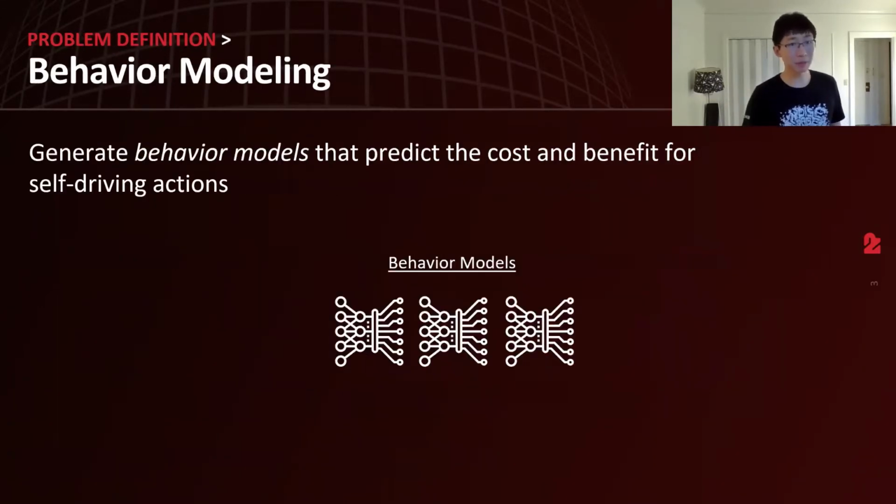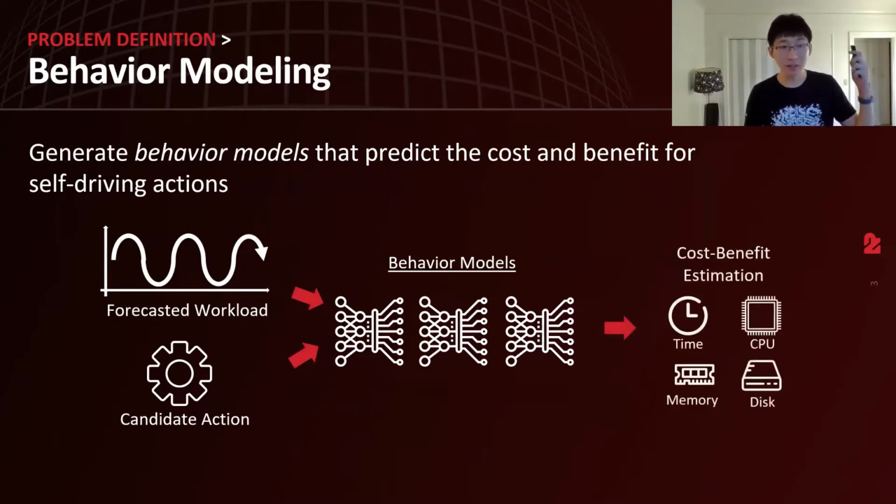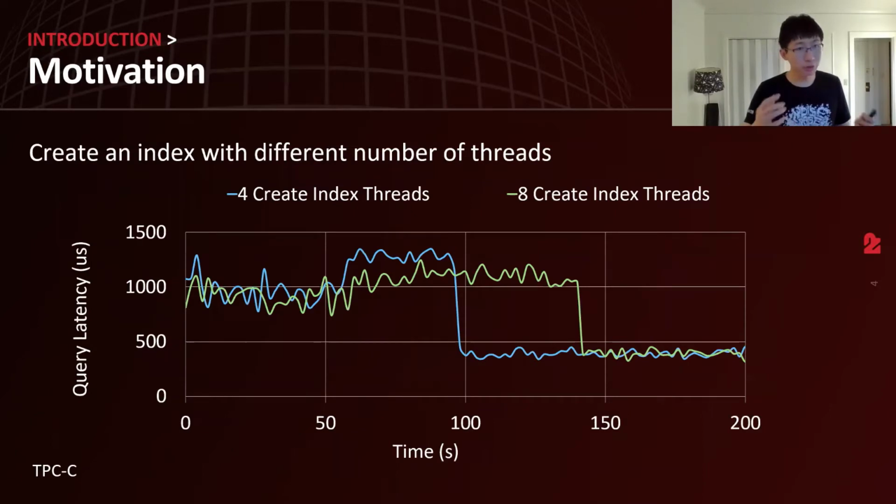We think that behavior modeling is really a fundamental step towards building self-driving databases. To be slightly more specific, the inputs of behavior models are the forecasted workload in the future and a candidate self-driving action that the system may apply, such as building an index. Then the outputs are the cost and benefit estimations for that action on the specific workload. This could include how long this action takes, how this action helps improve the query latency, as well as the changes in resource consumption.